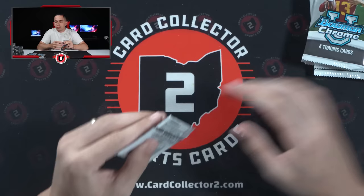Braylon Allen, has he done much this year? Preston, I feel like he was supposed to be a really, really big deal, but I don't think I've heard a ton about him. JJ, 55 Bowman. All right, here's our first hit coming up. Let's see what we got. Looks like it's a base.